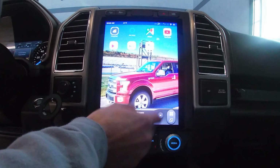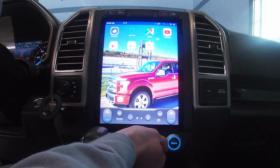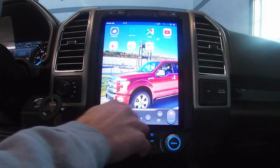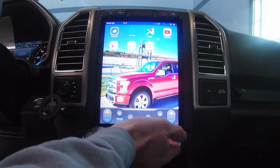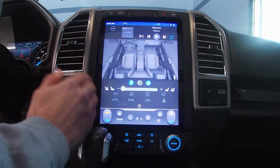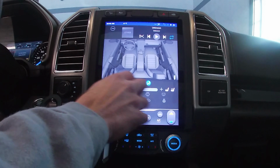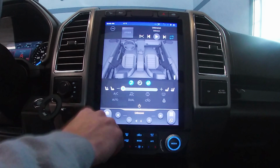In order to access climate, you've got a couple options. It's always at the bottom of your screen here, so you can access it that way. And that's just the basics. It'll give you your temp readouts here. Climate's obviously, the truck's not on, so the climate's not on right now. But your full climate menu is here. And you'll see we now have heated seats, cooled seats, driver and passenger, heated steering wheel.